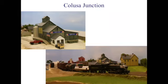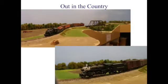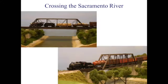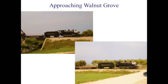Now we are leaving Colusa Junction. Train out in the country. This is a favorite rail fan spot where the S-curves are. Now we are approaching, going over the Sacramento River. This is a Central Valley kit that was a challenge to build, and finally got it built. The directions weren't very good, but since then they have directions on YouTube, which I wished I would have known about then. And approaching Walnut Grove.